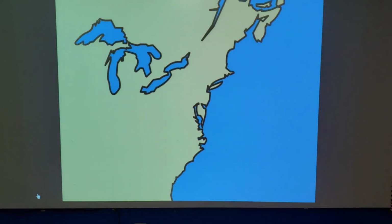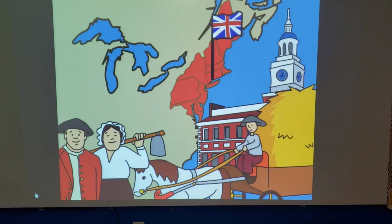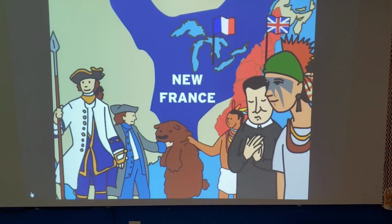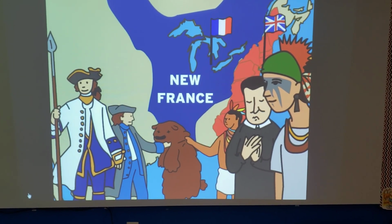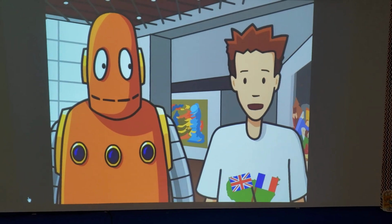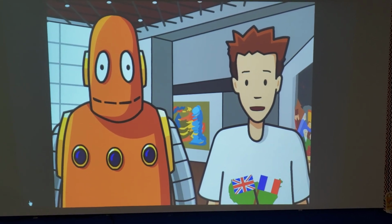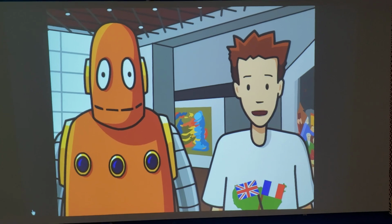By the middle of the 18th century, the 13 British colonies were thriving. The land to the west was controlled by France, and they'd claimed most of Canada too. Most of New France was relatively unsettled by the French. Fewer than 100,000 colonists lived there, and their economy revolved around trade with native peoples.